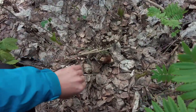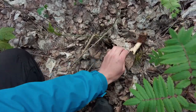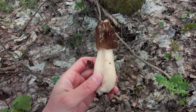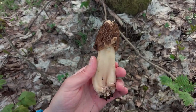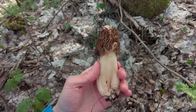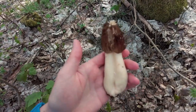I think I'm starting to get a bit greedy and taking those which are maybe too old. So don't get inspired by me, because if you eat mushrooms, even edible species, when they are rotting, they can be toxic. And for each of these, it can happen that I will throw them away after this video, because I will consider them as not good enough. But I want to show how great pieces I can find here today.